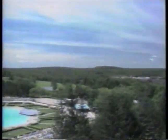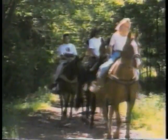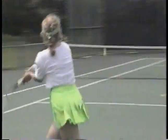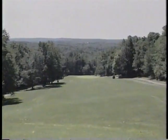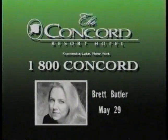90 miles from New York City, there's an entire world like you've never seen before. The Concord Resort Hotel, championship golf, indoor and outdoor tennis, live entertainment with the biggest names in show business, a million activities just for the kids, and much, much more. So leave your world behind and lose yourself in ours for a while. The Concord Resort Hotel. For reservations, call 1-800-CONCORD.